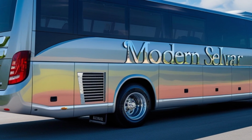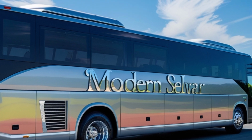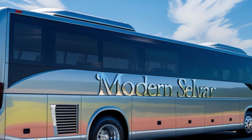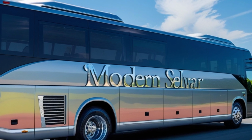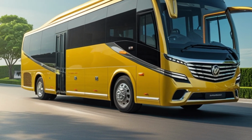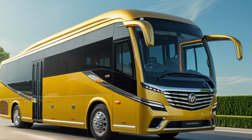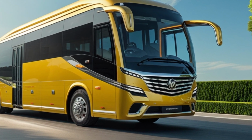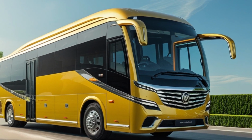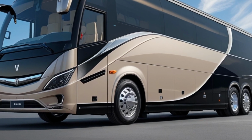The 2026 Van Hool luxury bus does not come cheap, and that's exactly the point. This is a premium machine for premium clients. The base price for the battery electric version starts at approximately $980,000, while the hydrogen fuel cell variant, due to its advanced tech and infrastructure needs, starts around $1.2 million. These prices may vary depending on configuration, features, and regional specifications. Optional add-ons such as private cabins, advanced entertainment systems, and executive lounge layouts can push the price even higher, sometimes exceeding $1.5 million for a fully loaded unit.